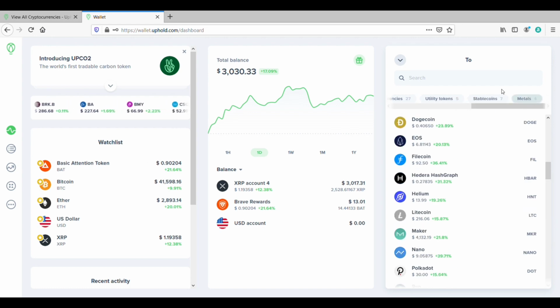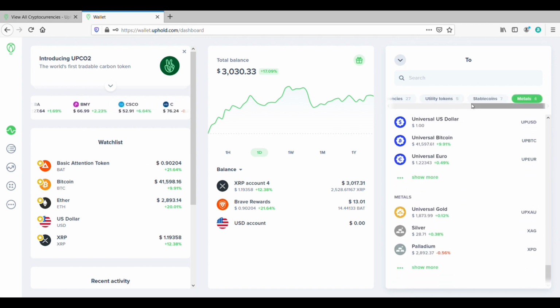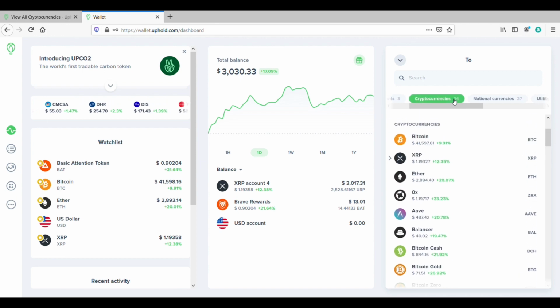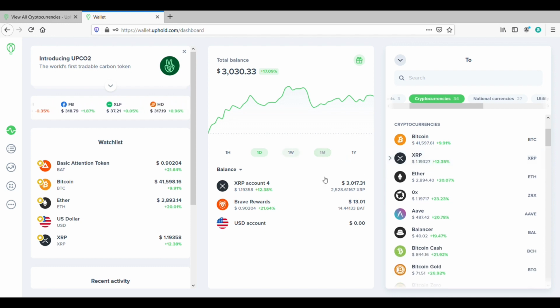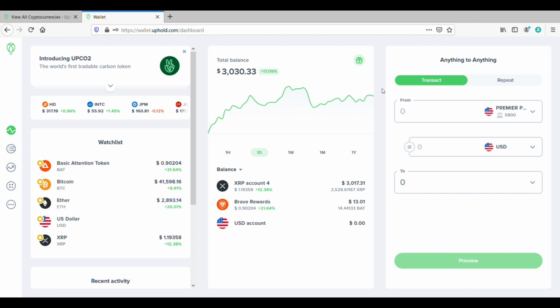But as far as usability, the way it looks right now on the desktop, this is exactly how it looks when you're using your phone. And to be honest with you, when I've made any kind of purchases or trades, it's just been on my phone. But so far, so good. Happy with it. And if you're looking to buy the coins I mentioned and you're in the US, like I said, XRP, Bitcoin Gold, or some Polkadot, Uphold would be an exchange you could do that.